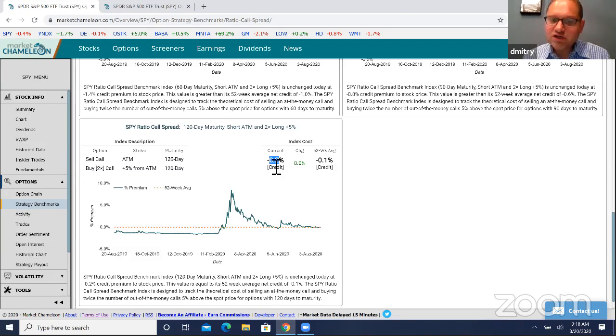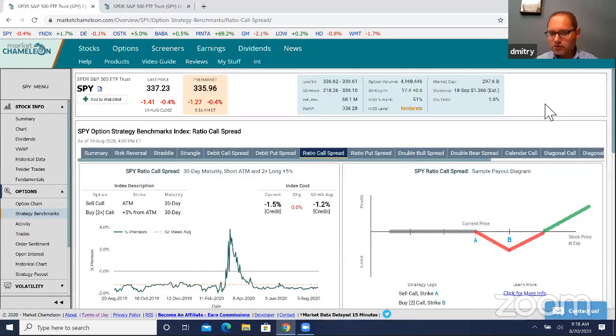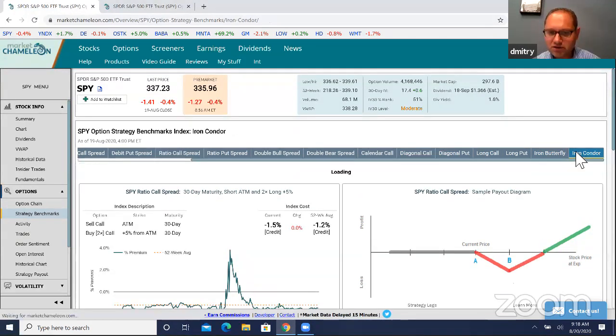So if you're looking to do this type of strategy really quickly, you could go through and see how those benchmarks are lining up. And you have all these different strategies depending on your outlook, what you want to do. You've got diagonals here, calendar spreads, iron butterflies. Let's take a look at an iron condor.